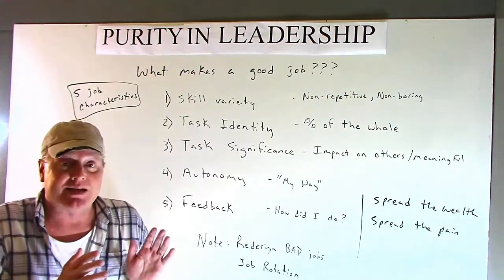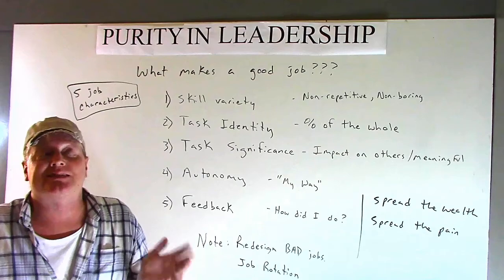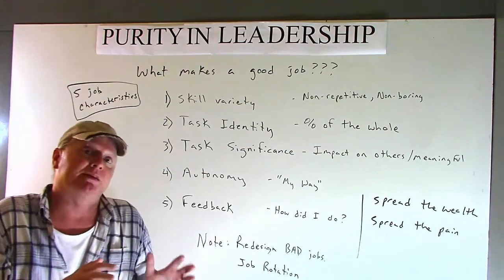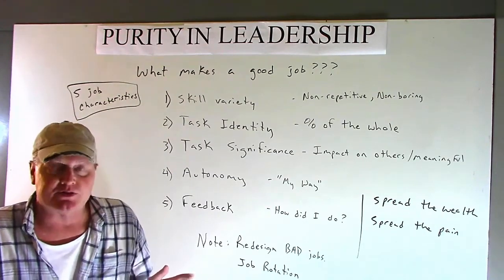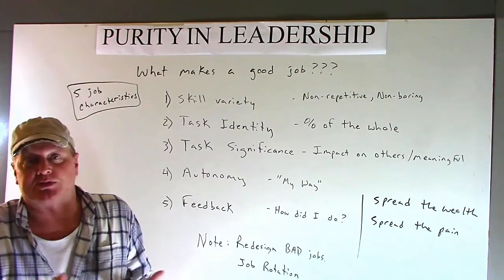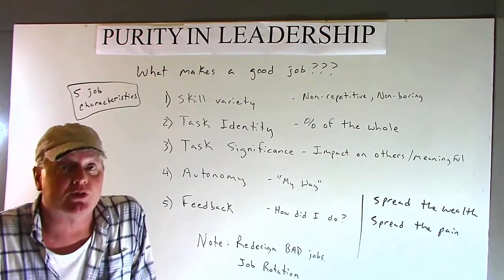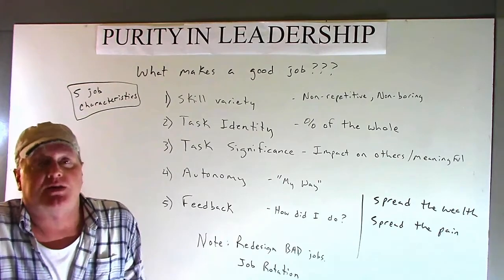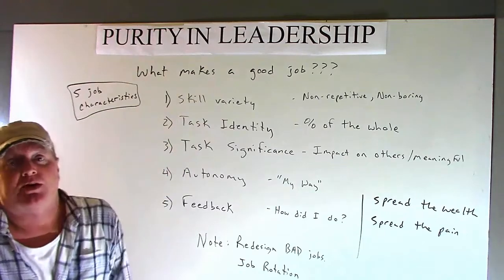Now, some people enjoy simple stuff. They do. And with the job market as tight as it is, we might have to make jobs lean towards simple, job simplification, so anybody can understand it. If we have turnover, we can fill that position pretty quickly with little training. But over the long term, we want people to stick around and be satisfied with their job, be motivated. So starting with skill variety.